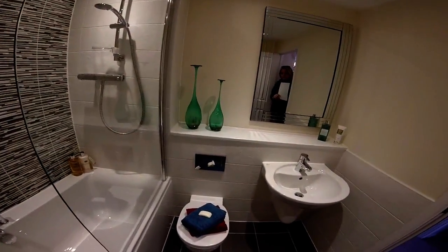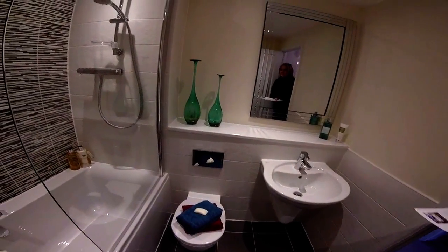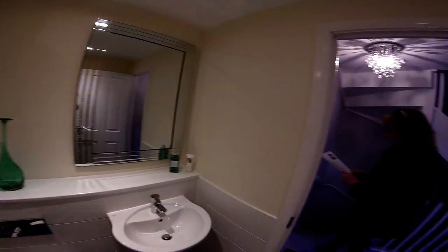Yeah, which we do like. A Bovis Homes push flush and the suspended toilet there, yes, which is brilliant for cleaning, isn't it? It's very nice, yes. Cleaning underneath.